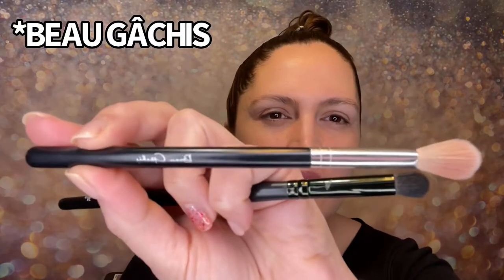I don't even know, this is a tapered blending, but it's just so fluffy and perfect. And it's so old. It's from a brand that I can't even pronounce. I'm going to put it up here. It's in script. I did get this in one of my bags. I don't remember, but I really cannot pronounce this. I have never seen this brand before, but this is an amazing, amazing brush. It's so used and it's fluffy and perfect. Perfect for my base shadow.